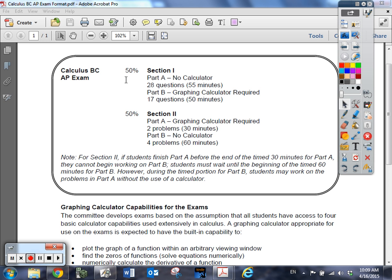The very first thing is basically the multiple choice. You're going to do the multiple choice first. You have 28 questions to do in 55 minutes. You'll do the non-calculator first, just like we did on Tuesday. Then you're going to switch to calculator. You have 17 questions to do in 50 minutes.